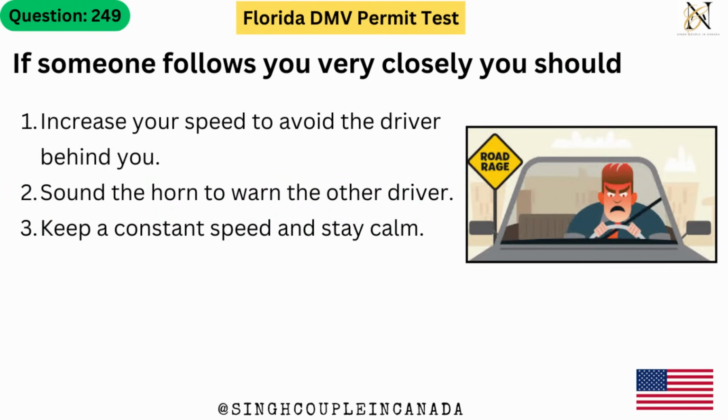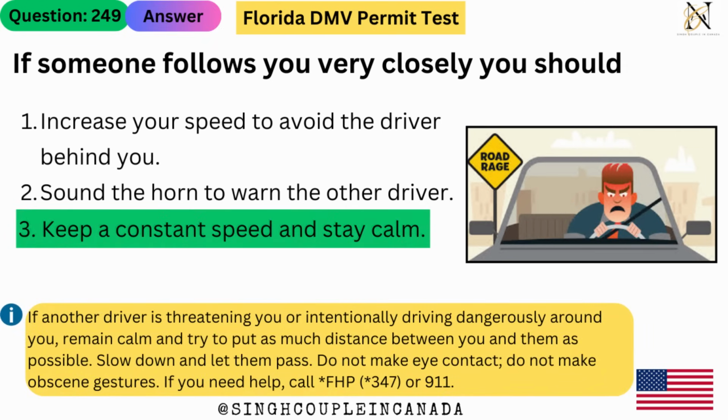If someone follows you very closely, you should: 1. Increase your speed to avoid the driver behind you. 2. Sound the horn to warn the other driver. 3. Keep a constant speed and stay calm. The answer is 3. Keep a constant speed and stay calm.